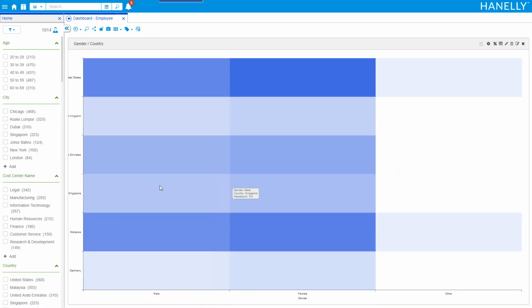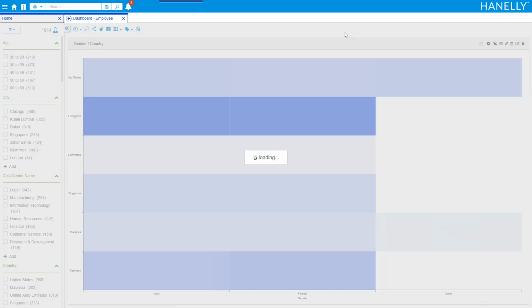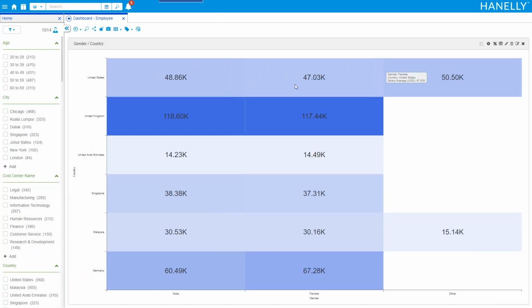So right away, on the fly, I've created a graph here, which shows me the total headcount based on the countries that I have globally for this organization, and based on the different headcounts based on gender. So this is, again, quite useful, and I can switch to the operation average salary, so I can track the average salaries for my male versus female in the different countries, and I can compare them side by side here.